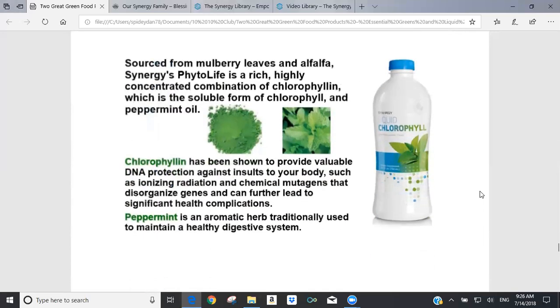Now, when you look at the liquid chlorophyll, they source from mulberry leaves and alfalfa so that they can then get what's called highly concentrated chlorophyllin, which is a soluble form of chlorophyll. And then they also use peppermint oil. Those are 2 fantastic ingredients. Chlorophyllin has been shown to provide valuable DNA protection against insults to your body, such as ionizing radiation and chemical mutagens that try to disorganize genes and can further lead to significant health complications. So chlorophyllin is really important for protecting the integrity of your DNA. And then peppermint has always been traditionally used to help to improve a digestive system.